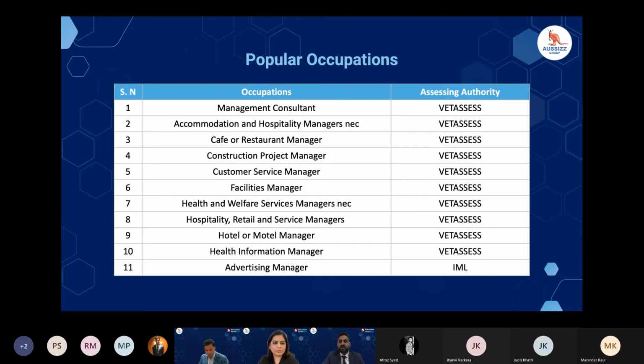Because being in Victoria, I can tell you that hospitality has a very important role to play here. And having this position, cafe or restaurant manager, can also give you a pathway towards permanent residency through state nomination here. But a lot of people working as restaurant managers or cafe managers here can consider applying for the skill assessment if they have obtained experience after the qualification.